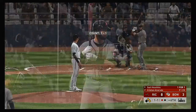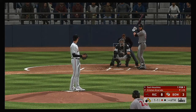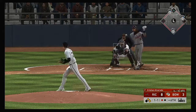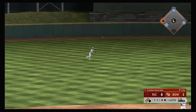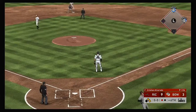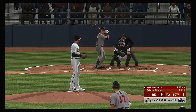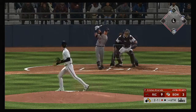Now batting, Zach Houchins. Runners are at first and second with one away. Into center field, line drive, base hit. Oh, but it's offline, so the run will score. Now back, Tyler. Into the box, Taylor Heineman.